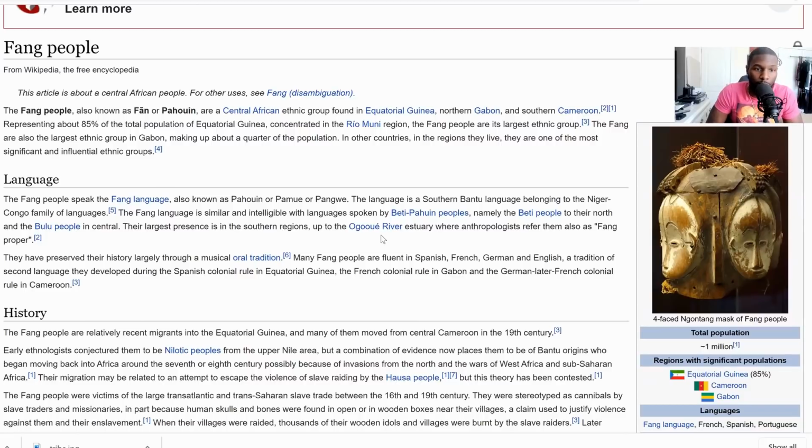Language. The Fang people speak the Fang language. You see, now I have to learn that. So I speak Igbo. Of course, I speak Creole. I speak a little bit of Chinese. I've been learning Arabic. I understand a little bit of Yoruba. And so I gotta learn this language now. I have to honor my ancestors, also known as the Pahuan. And if I'm saying this wrong, please feel free to correct me because I've never heard of this before.